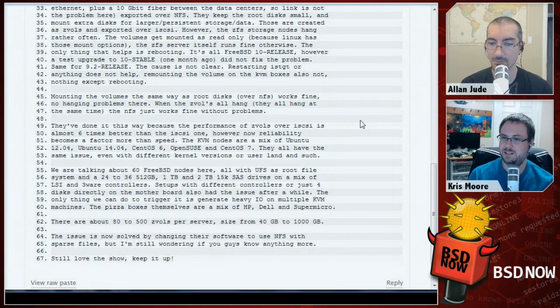Yeah, so it sounds like what you want to do is set that volmode the way you would want for iSCSI, and that might be what's causing your problem. Although we need a better description of what the behavior is like when it's hung. Is the ZFS process in a certain state or what? You also mentioned trying 10-STABLE from a month ago, so that should be fine.